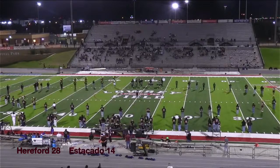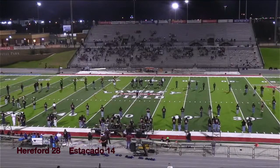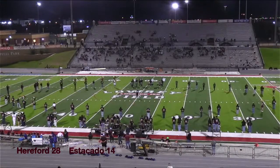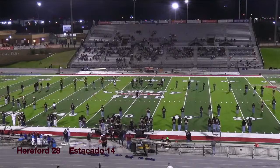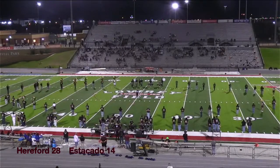But what a great opening half for the Whitefaces here tonight with that 14-point lead after falling behind in a minute and 13 seconds, down 7-0, and then to come back and score 21 unanswered points. Then they ran the TD back. I thought that might change momentum. Lo and behold, we marched down to score again, Chris.